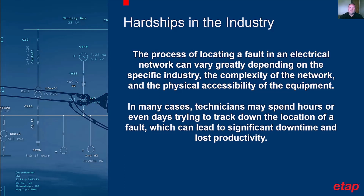The process of locating a fault in an electrical network can vary greatly depending on the specific industry, the complexity of the network, and the physical accessibility of the equipment. In many cases, technicians may spend hours or even days trying to track down the location of a fault, which can lead to significant downtime and lost productivity.